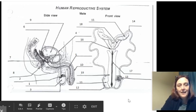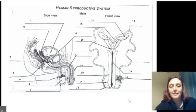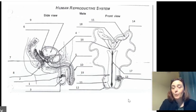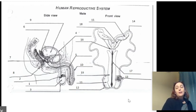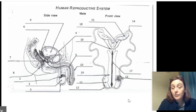Hi, everybody. So today we're going to talk about the male reproductive system. And when we look at the male reproductive system, we have to remember what's being accomplished. So let's start by talking about, do humans have internal fertilization or external fertilization? Do we have internal development, external development? Which is it, right? So if we think about that, remember that humans, like all mammals, have internal fertilization.